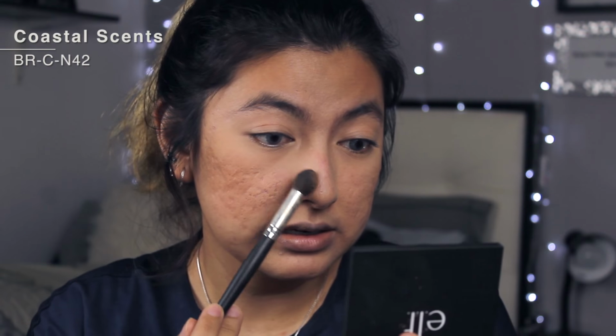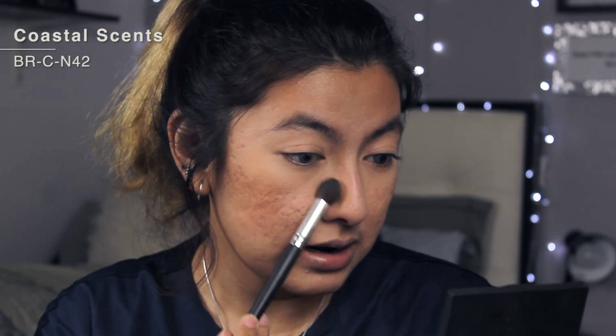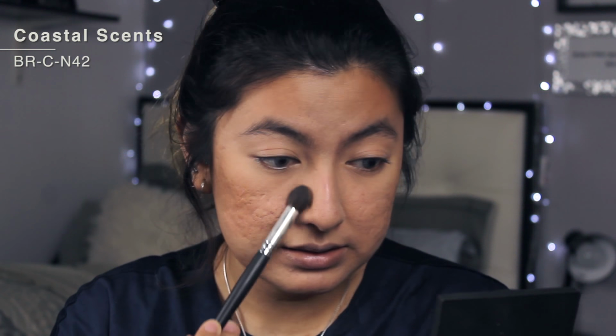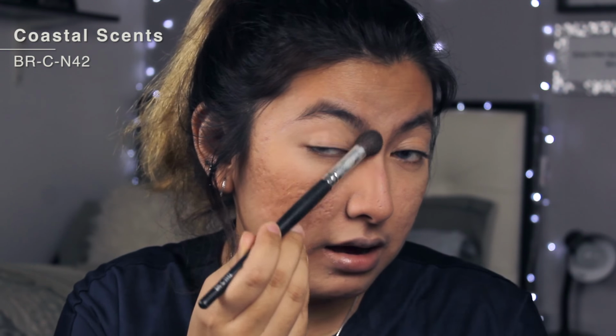I always apply bronzer to both sides of my nose, not necessarily to contour my nose, but just like I said, bring back some color and just swipe them into the side of my nose here and then blend them a little bit, and also kind of drag this a little bit into the side of your eyebrow.